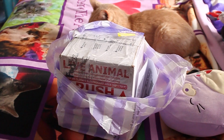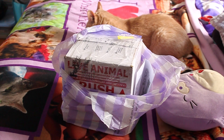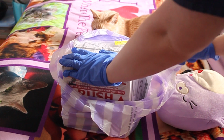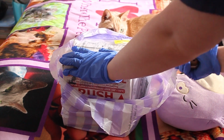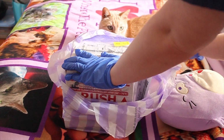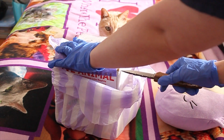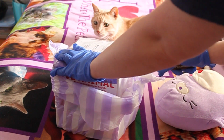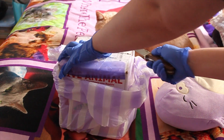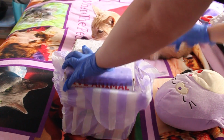Okay guys, so here is my new little baby. I haven't opened him yet, but I went ahead and took the label out of the top. And just because of everything going on around the world lately, I'm just going to wear some gloves to handle the box. Then I have a little storage container that I'm going to stick the baby in, and then everything's going to go outside into the trash immediately. That's why this is in a bag on my bed and I have gloves on.